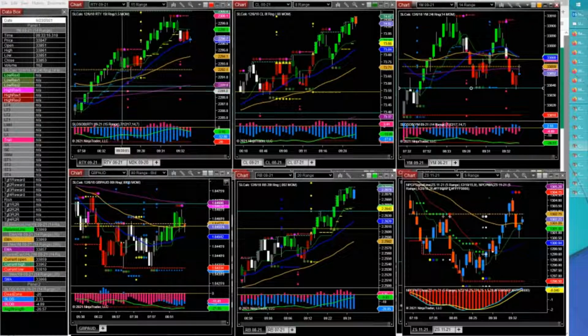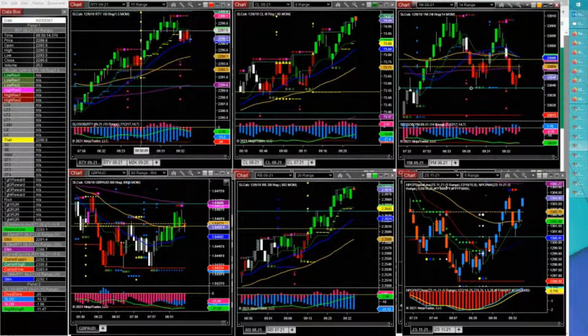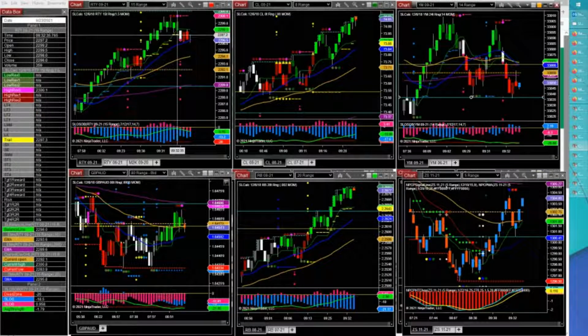The Russell initial trade is a short, or rather a long, and goes to target 2, 38 ticks, and a very nice trailer at 97.2.